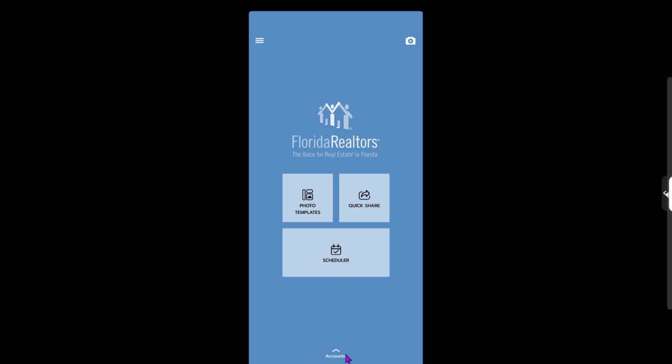Towards the bottom of the page, you have where it says accounts. You're going to click on here and notice that you have marketing material from Florida Realtors, Miami Realtors, and from the National Association of Realtors, as well as a personal page. All of the pages are going to have photo templates, quick shares, and schedulers. So as I scroll through here, keep in mind that these are going to be available in all of your 4 different accounts. Now let's start setting up.